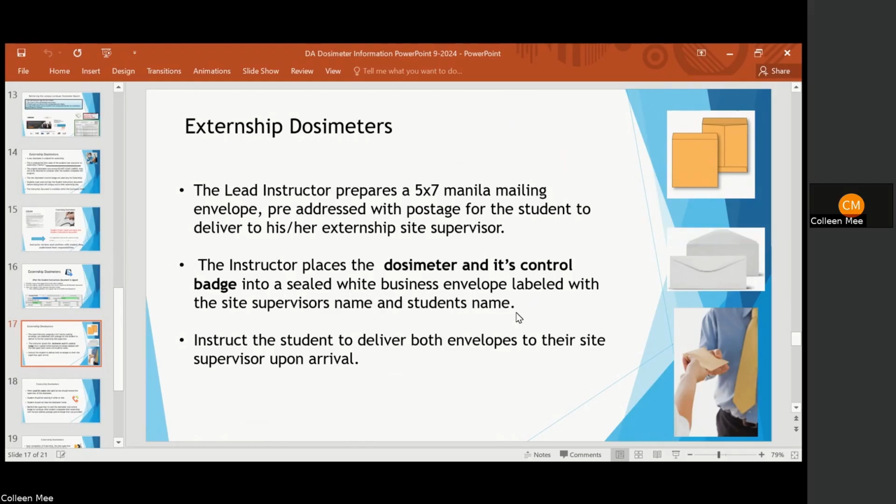All right, and then you will also create a white business envelope and label it with the doctor's office name on it or the site supervisor's name, depending on if you know it. You might say, I don't know the site supervisor's name, but I know it's Dr. Ross. So I might write on there Dr. Ross and then write the student's name and then dosimeter. Lick it, stick it, shut. All right. You'll give both of those envelopes to the student and explain to them what they're for.